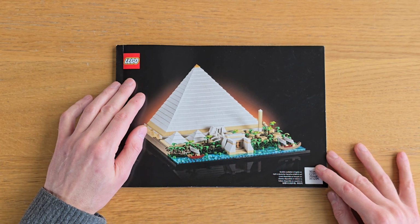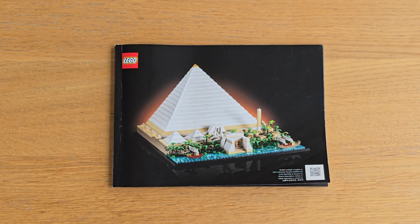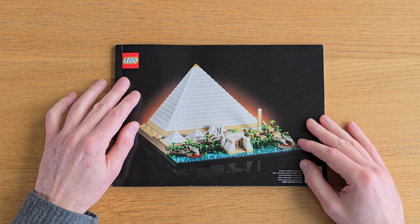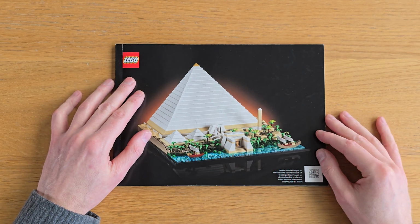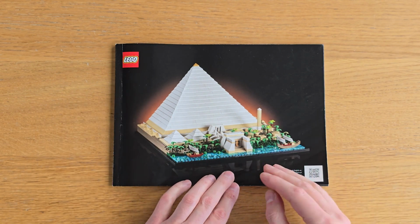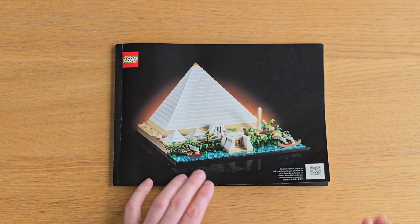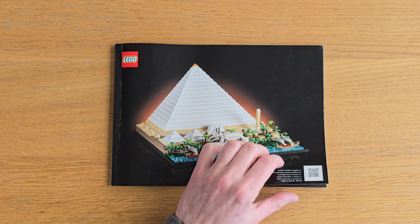The three that I do own are those that I think are really nice looking. They appeal to me, but of course there are a ton of other architecture sets, you know, the city skylines and all that. I don't fancy them that much. So it will be interesting to see, because I do love miniatures, and this is as small as they get. But anyway, let's start off as usual with the manual.